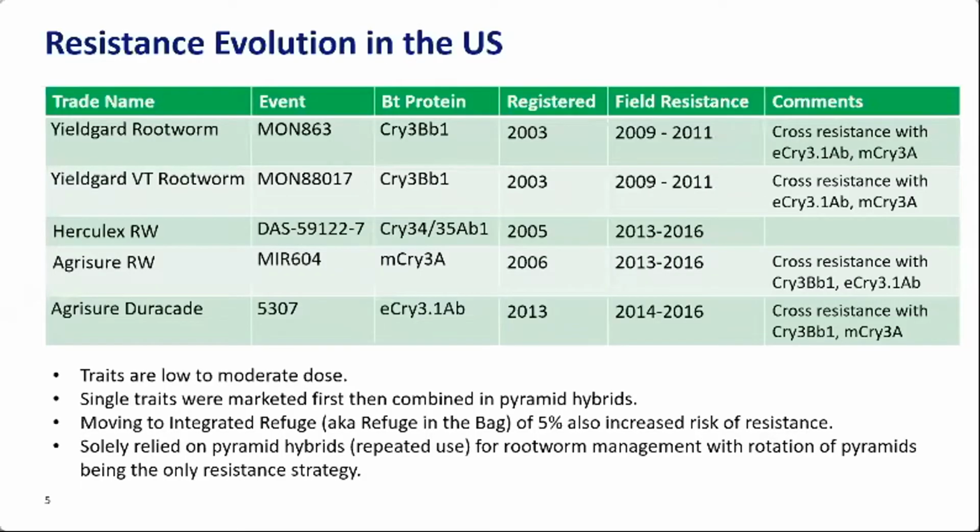So how did we get here? Well, we are about where the US was in 2013. So originally, the very first events that came out only had one Cry protein in them targeting rootworms, and that was back in 2003. And slowly over time, these single trait hybrids were registered. And as you can see, field resistance evolved quicker over time. And now, in the US, they have had field resistance to all of the different proteins.